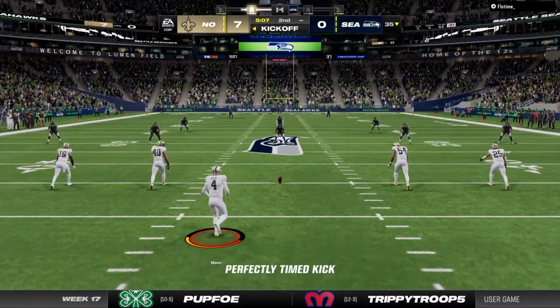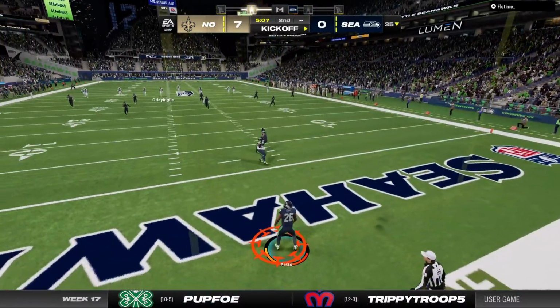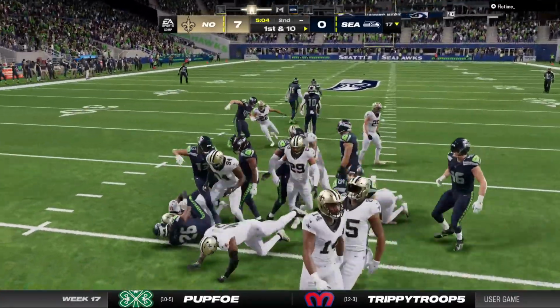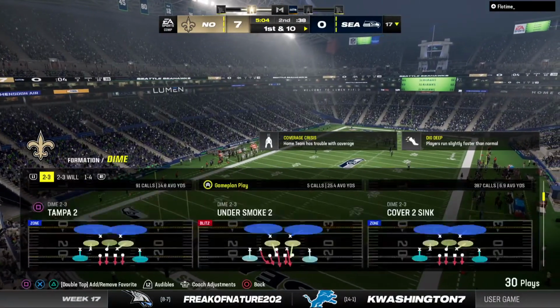The ball upright on the tee, and the Saints kick team booms it away. This will be brought out from the middle of the end zone. And no chance to get away as they'll get him down at about the 17-yard line.